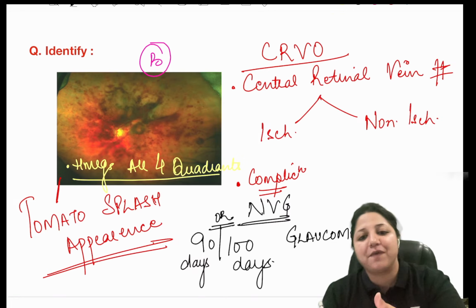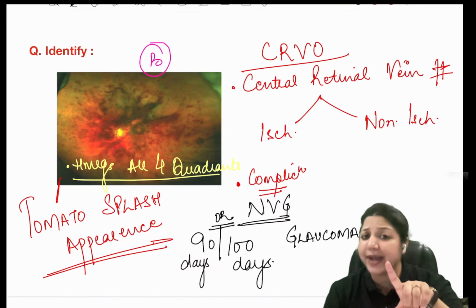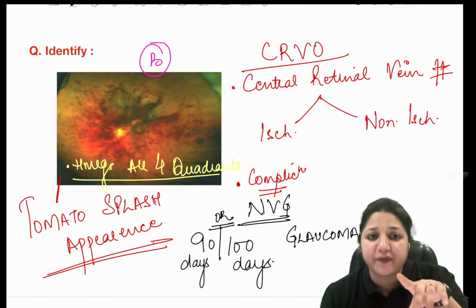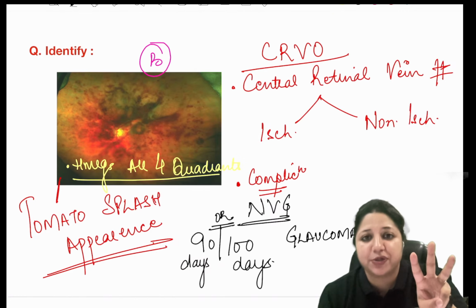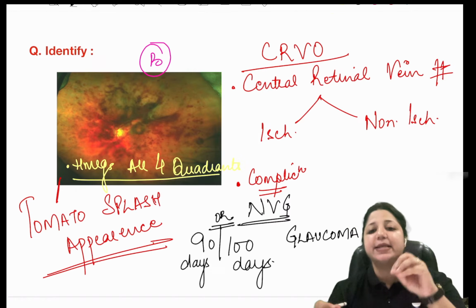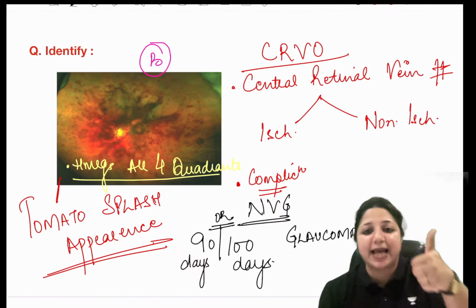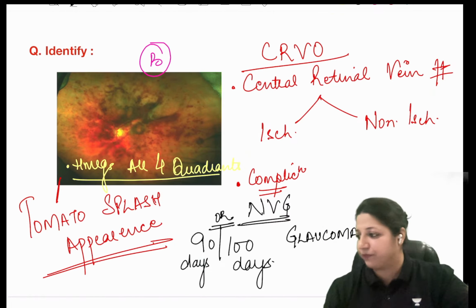This neovascularization can lead to vitreous hemorrhage. All right. So whenever we talk of central retinal vein occlusion, hemorrhages in all the four quadrants, splashed tomato appearance, 90-day or 100-day glaucoma, ischemic and non-ischemic type of CRVOs is very, very important. Is that clear? Now give me a thumbs up if this is clear, then I'll move to the next one.